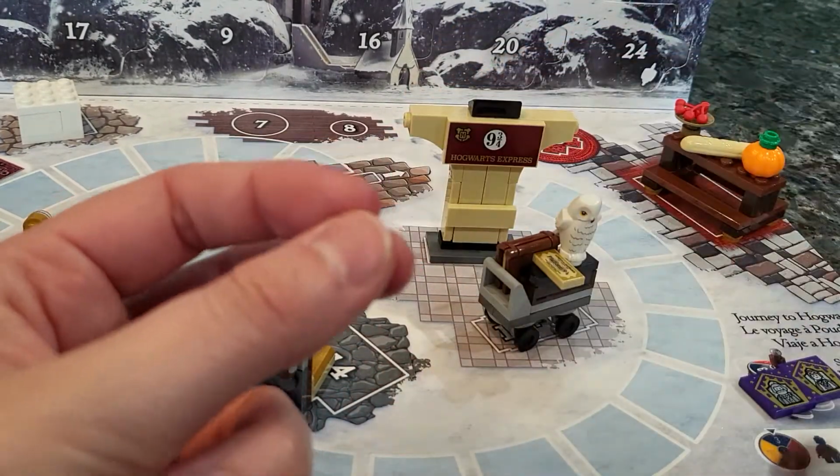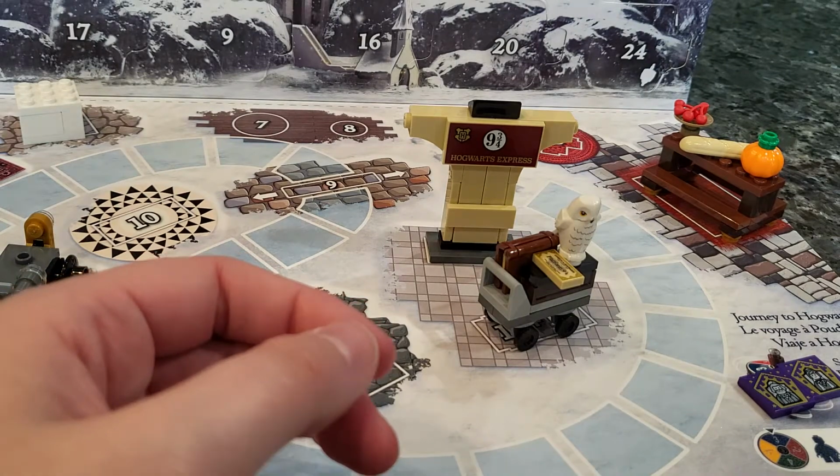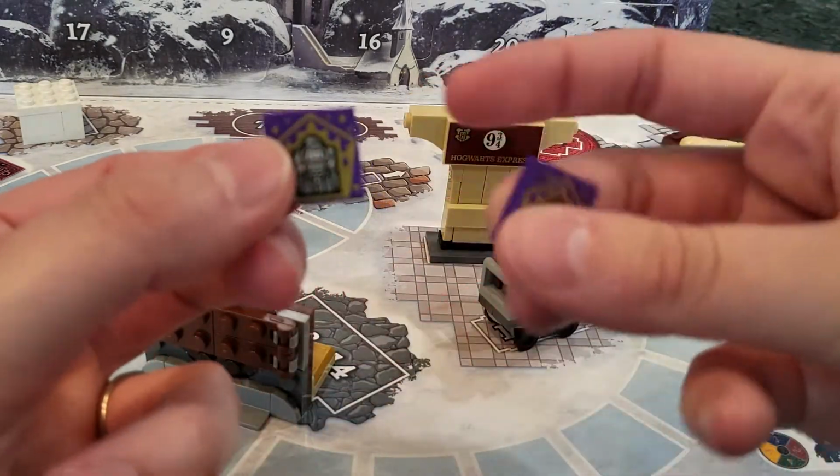It doesn't want to focus whatsoever. That's okay. The other one is being held by Ron. And then you get 2 chocolate frog cards, which is really interesting. I was not expecting that.